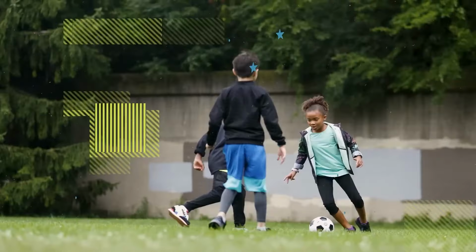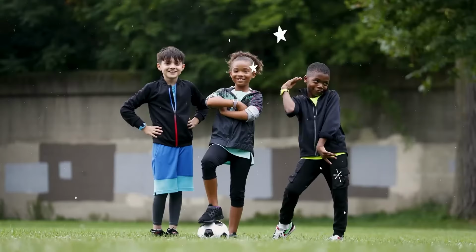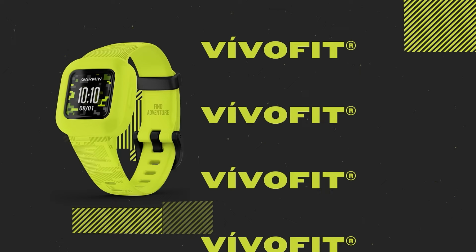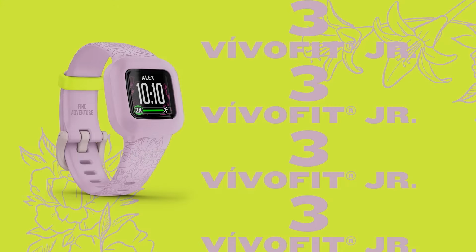Hey everyone, are your kids spending too much time indoors playing video games? It's a common issue these days, but we have a great solution to keep them active and healthy. I'm excited to tell you about the Garmin Vivofit Junior series, the best fitness tracker designed specifically for kids. These amazing gadgets make physical activity fun and rewarding, encouraging your little ones to move around and stay active.